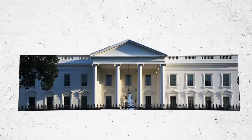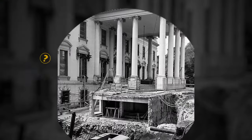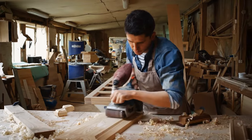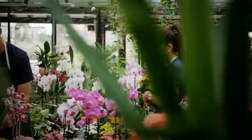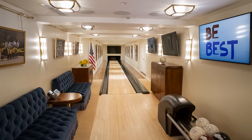If you're ever lucky enough to visit the basement of the White House under the North Portico, you'll find some unexpected places. The Carpenter's Shop is where the equipment and furniture of the White House gets renovated. The Flower Shop makes and takes care of flower arrangements for different rooms in the house and centerpieces for events. There is also a dental surgery and a one-lane bowling alley.